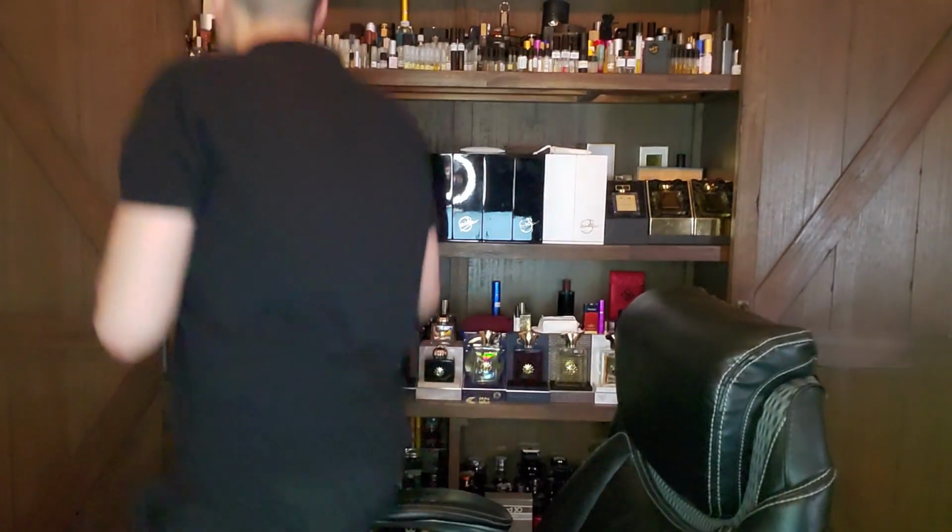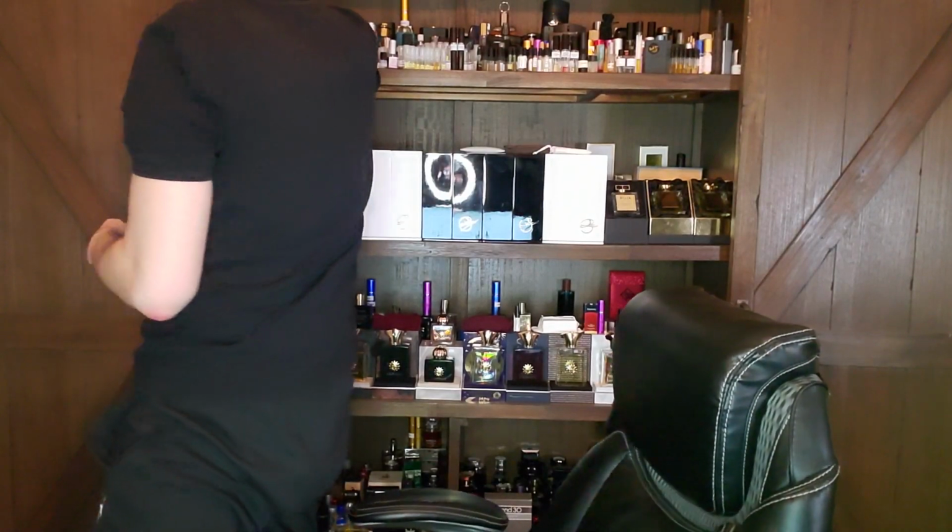And there's this iris, mimosa, narcissus, geranium heart. The iris in the heart is absolutely beautiful. And there's a brilliant almondy dry down, believe it or not. Okay, so that is Gray Flannel.